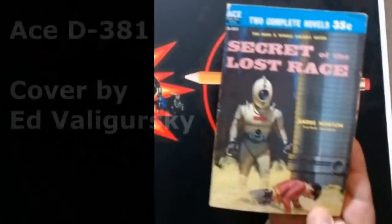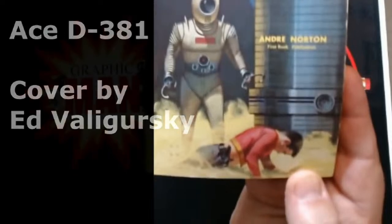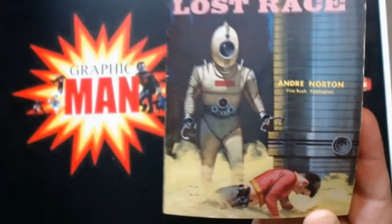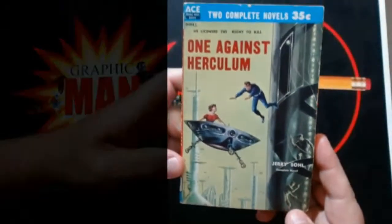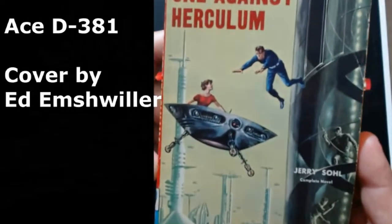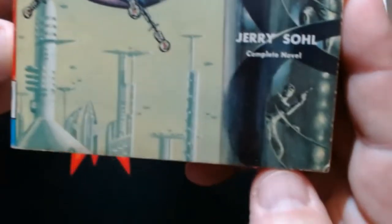And I have the regular version of Secret of the Lost Race, but this is the Ace double of that. Another wonderful Andre Norton novel with a great cover. Here's the spine, looking really good. Now let's see what's on the flip side. This is Ace D 381, covered by Ed Emshwiller. Very cool. I wanted you to see this guy in the corner here.